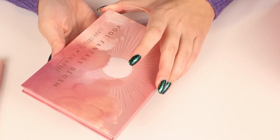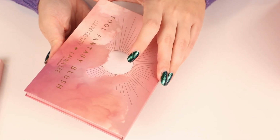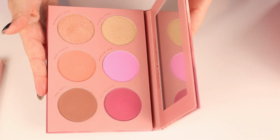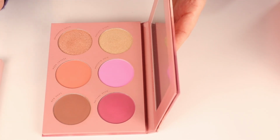Then I have here the Full Fantasy Blush palette with Lunar Beauty and Laurel Los Angeles. And I do really, if I can open it, why can't I open it? I do really enjoy this blush palette. The highlighters in this are really beautiful. I really like the blushes in here, especially Sandbar and Pink Blossom, really beautiful. I'm keeping this. I put this to the side because I wanted to use it more.